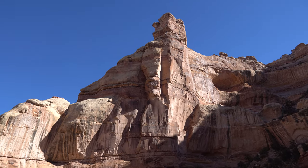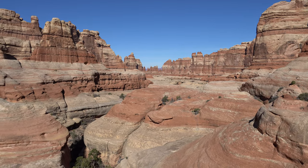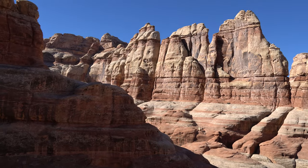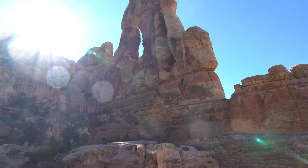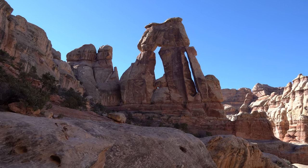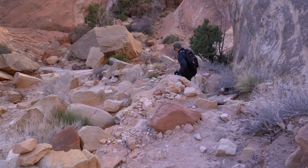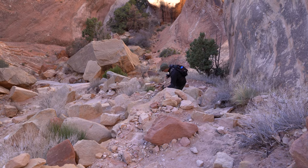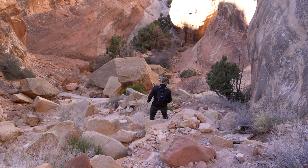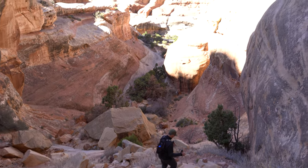I think we're gonna start heading back to our backpacks and say goodbye to Druid Arch. What a canyon this is. We're on the descent from Druid Arch. People were making this part out to be like the most difficult scramble they've ever done, and it is steep, but it's not too bad. It's really kind of just a steep, loose trail.